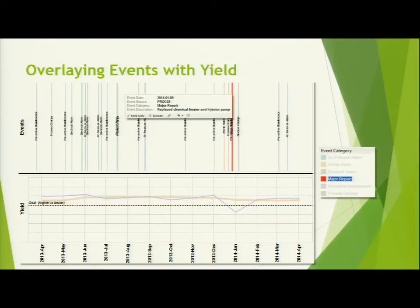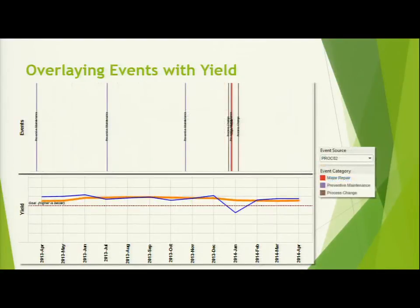So that begins to lead us to some more questions. Is this a smoking gun? Well, repairs happen all the time, but they don't usually cause yield excursions. But let's see if we can drill into that particular tool. The tool was Proc02, so because it's just an attribute in the database, we have the ability to drill in on the events for Proc02, and here's what we find.